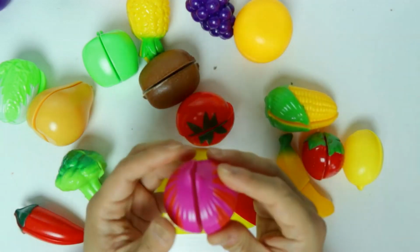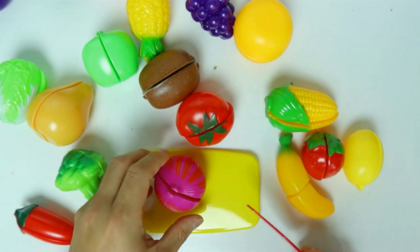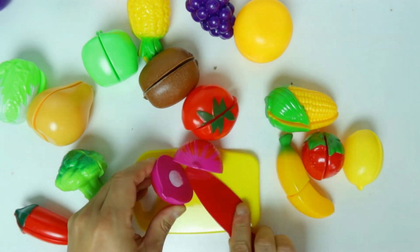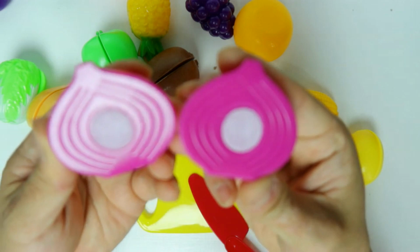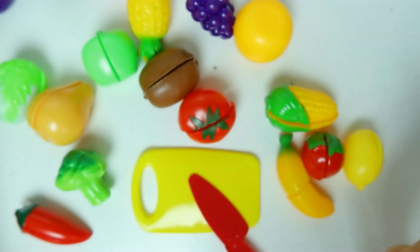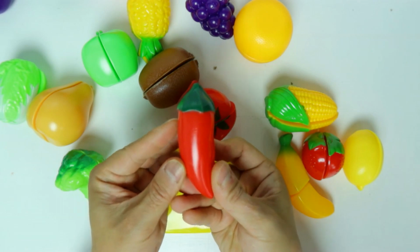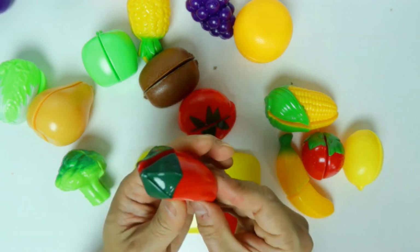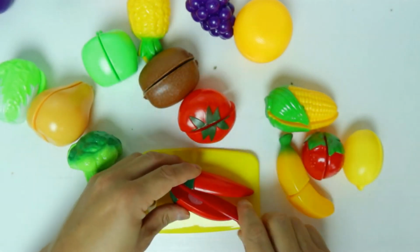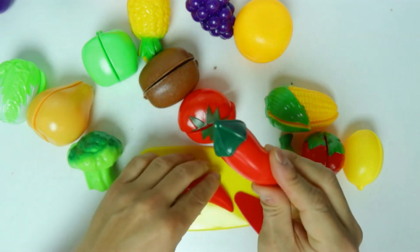Oh, we have another thing. It looks like a pink. It's an onion. It's a red onion. Let's cut it in half. Whoa! It has layers inside. Okay. Next one. We have a chili pepper. It's in the color of red. Let's cut it. Chili pepper, it's in red.